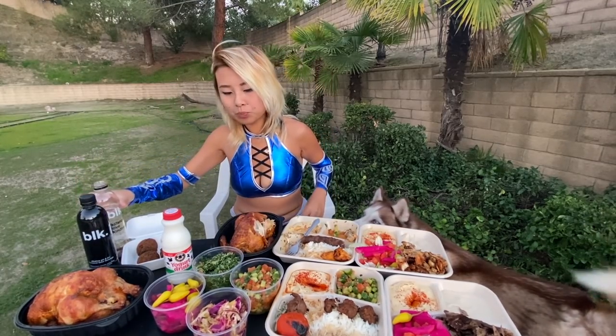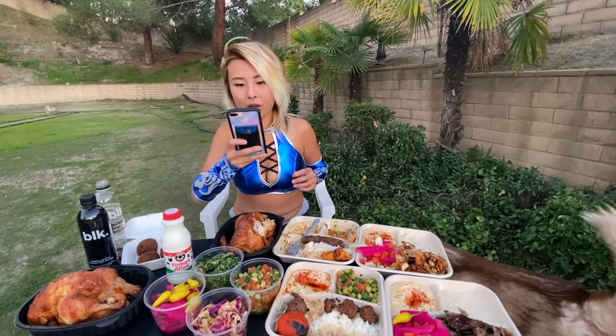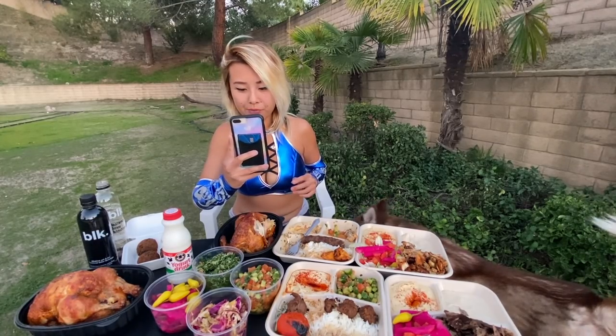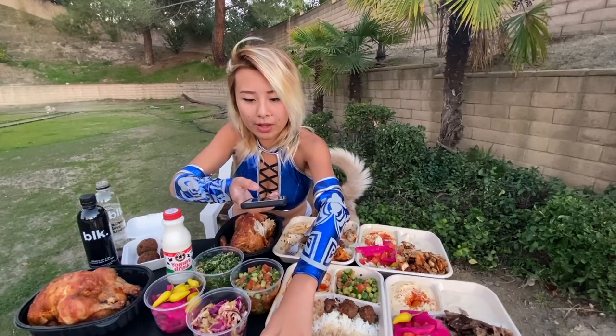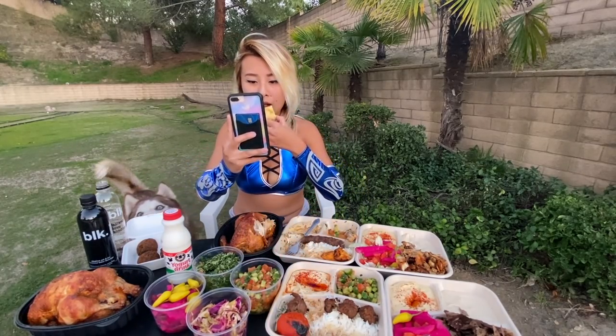And then I'm gonna end with the baklava as the final finish. Of course, we're gonna end with some dessert. This is their house-made baklava. Everything is made in-house, by the way. Oof. I'll one bite it.